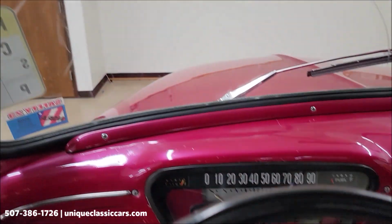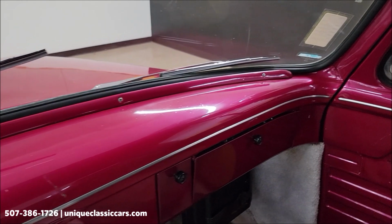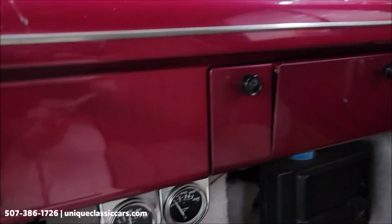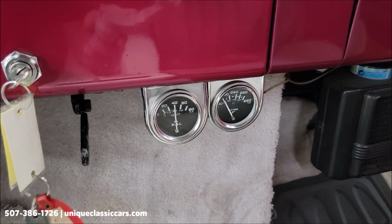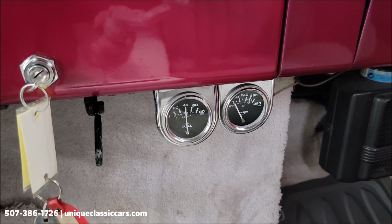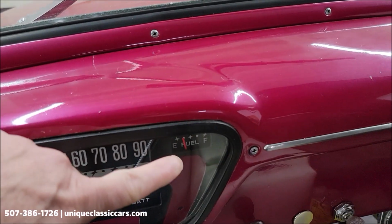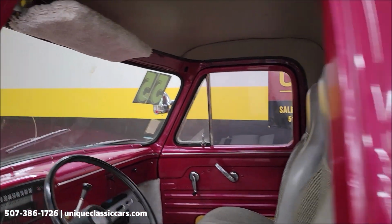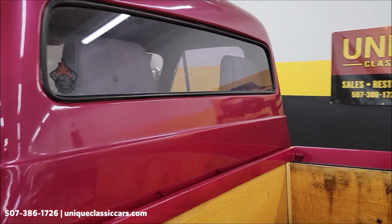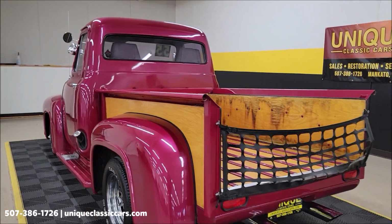Starts easily. Nice deep throaty exhaust note. There's those gauges. That was a cold start, so I wouldn't expect that temp gauge to be up any, but you can see oil pressure there. Rear's fuel gauge is moved also. Door closes nicely. There, you can hear it.